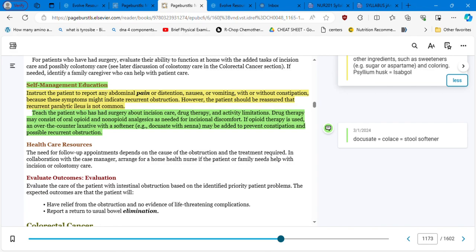If opioid therapy is used, an over-the-counter laxative with a softener, Docusate with Senna, and let me remind you, Docusate is known also as Colace, which is a stool softener, may be added to prevent constipation and possible recurrent obstruction. Let me repeat that phrase because I interrupted to remind you the name of Docusate. If opioid therapy is used, an over-the-counter laxative with a softener, Docusate with Senna, may be added to prevent constipation and possible recurrent obstruction.